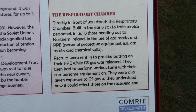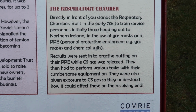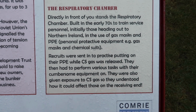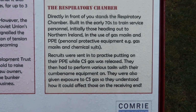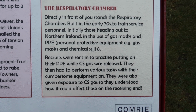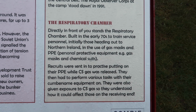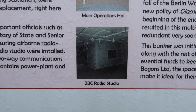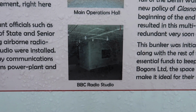This is just telling you a wee bit about that chamber we just showed you, and it says here that they had to perform various tasks in their cumbersome equipment on. They were also given exposure to CS gas, so they understood how it could affect those on the receiving end. That's crazy. So they would just expose you to the gas. So for some strange reason, in the Cold War bunker, they had a BBC radio station, or studio, sorry.